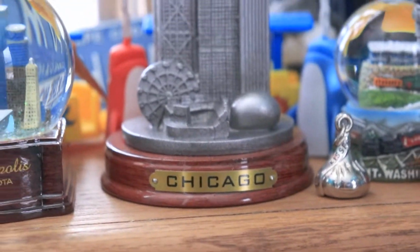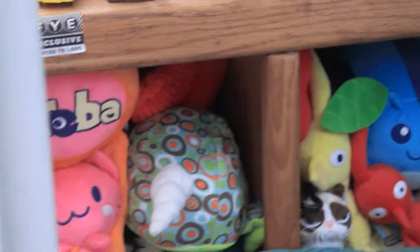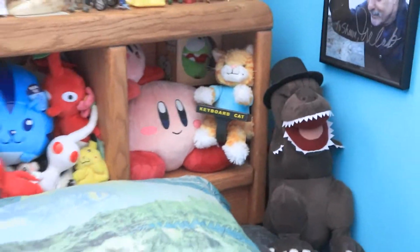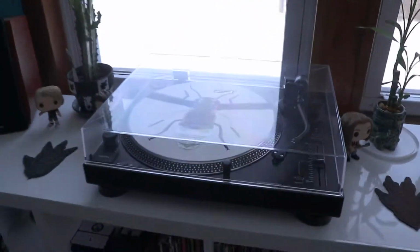That's right, I picked that one up on my 2019 G-Fest trip. So that's cool. And here we go. We got some plushies and stuff. Yeah. There's my logo. Okay. Moving on. Record shelf. What do you expect? I got records.